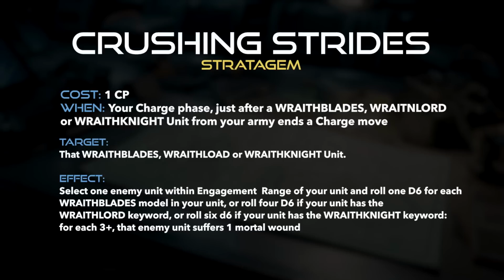1 CP Crushing Strides. Your charge phase, just after a Wraith Blades, Wraith Lord, or Wraith Knight unit ends a charge move, you pick that unit. And you roll a d6 for each Wraith Blade model in your unit, or 4d6 if it's a Wraith Lord, or 6d6 if it's a Wraith Knight. And then on a 3+, your opponent takes a mortal wound.